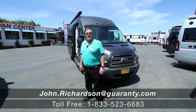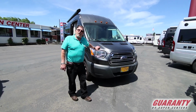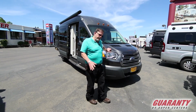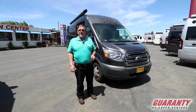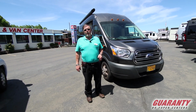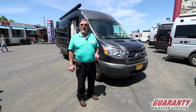Hi folks, John Richardson here. Going to show you a 2018 Coachmen Transit van. This is a Class B van. We get to do our own trade-ins. This is my own trade-in. The lady bought it here last June, has traded it back in with a whopping 7,700 miles on it.